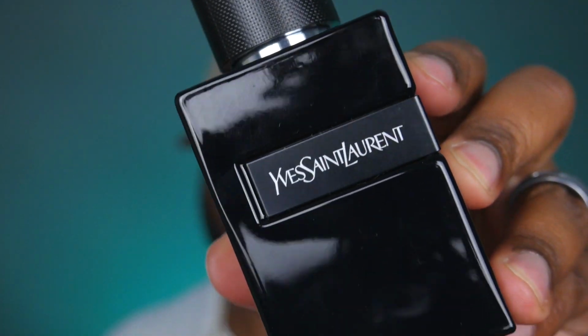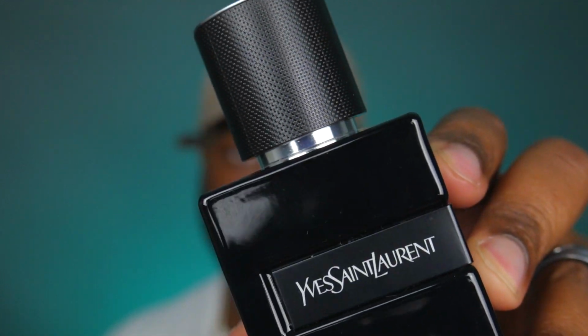Next fragrance up on the list, we're coming back with some apple and ginger, this time with a bit of warmness to it. Something that I like to wear in the fall and winter time. This is going to be coming from YSL, and that's Y Le Parfum. This right here is a fresh spicy fragrance that also has a bit of geranium in it, and definitely some lavender and sage that stands out.